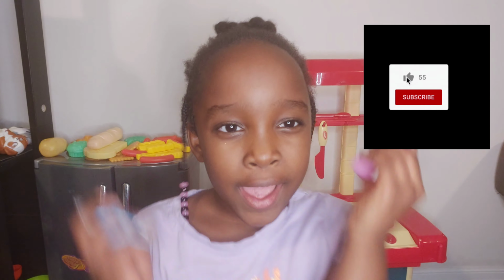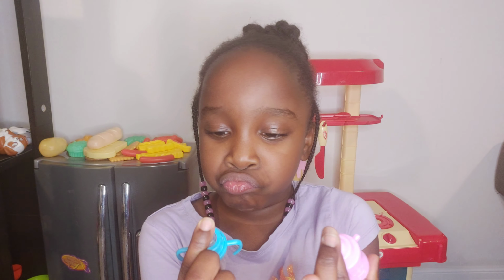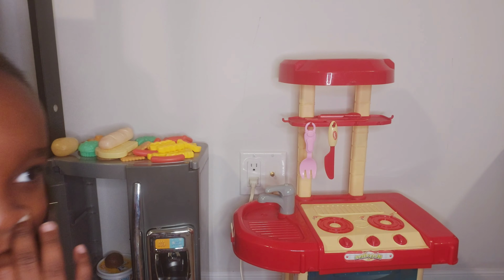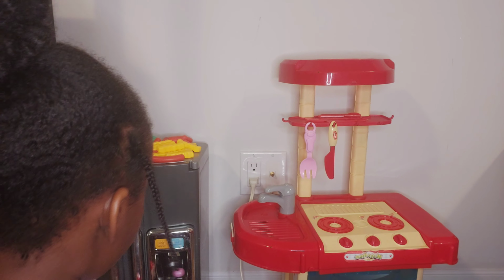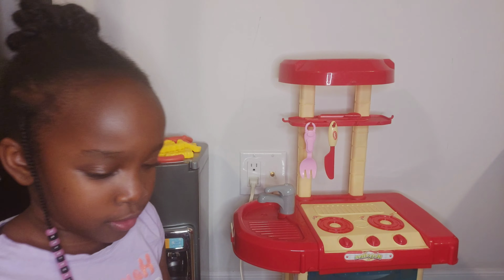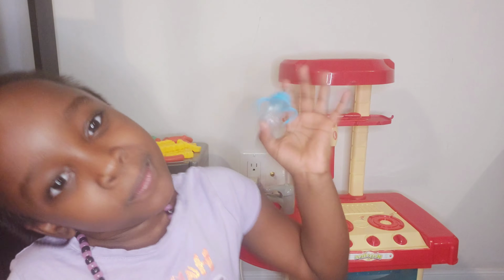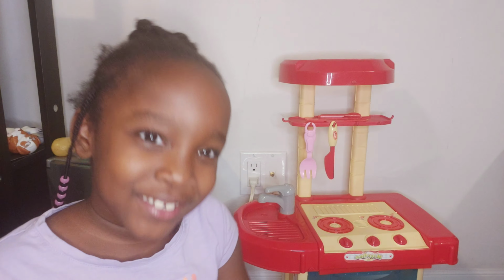So guys, I got her bottle. Which one should I choose? The blue one. So it's time to get her milk out of the fridge. Put it back in the fridge. Put on the cover and time to test. It's just right.